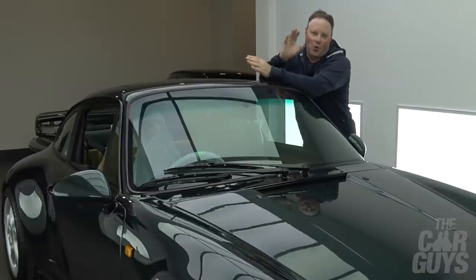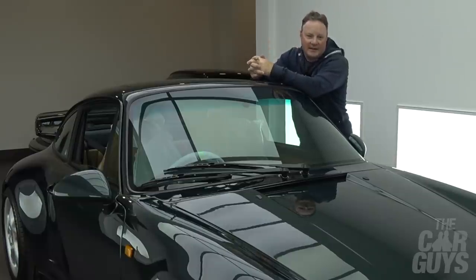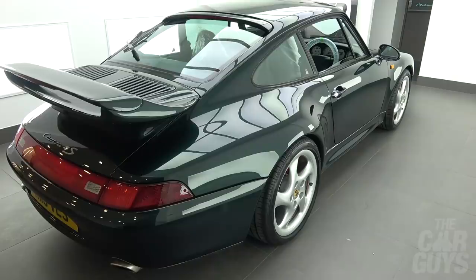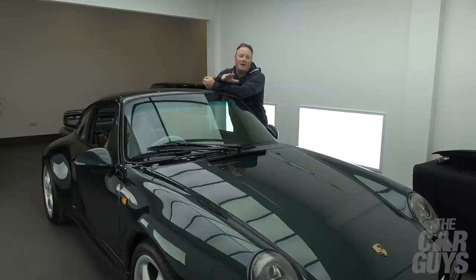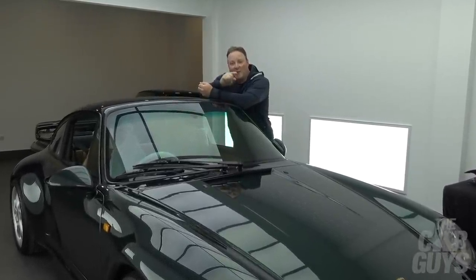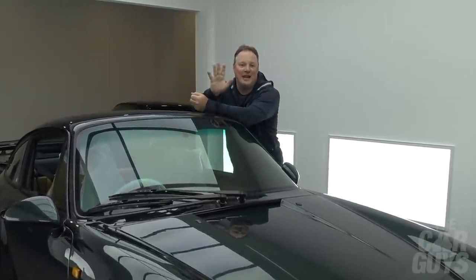So there you have it, all the stages required to turn a 993 C4S from Scotland from being in fairly good condition to pretty much showroom condition or better. What we're going to do now is obviously drive this car out of FCD. I'm going to take it for a blast and enjoy all that beautiful paintwork glistening in the sun.